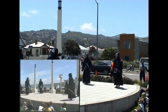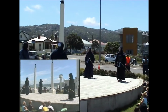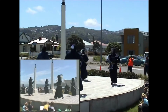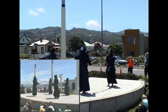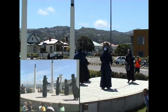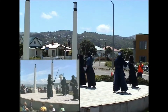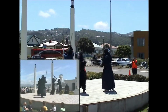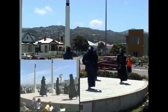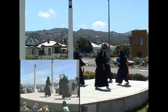Now what we're going to show you is a combination of the cuts, one after the other. So we're going to be doing men, then kote, then do, then kote men, then kote do. Uchikomi geiko. This is to build up our fitness, our concentration, and our ability to move quickly through the attack with our spirit, at the same time. That is what we're striving to do. And it's harder than you think.